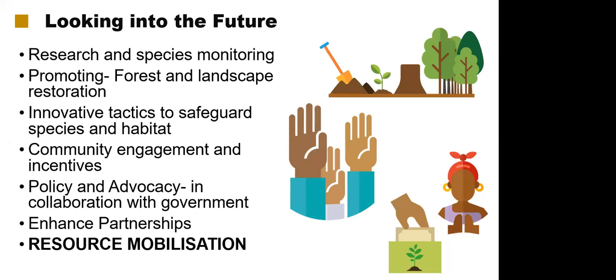In Taita Hills, there are areas which have been identified as degraded, and we are working towards that natural regeneration approach. We need to continue promoting that practice within these landscapes, seeking innovative tactics to safeguard the species and their habitats. Land purchase is one approach. We might find other approaches as we move into the future, as things evolve, as tactics to safeguard the site. Community engagement and providing incentives for these local communities is critical, because then they can identify themselves and see the benefits for safeguarding their sites.